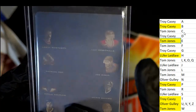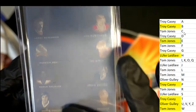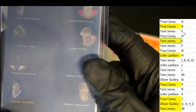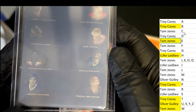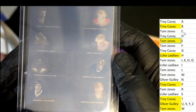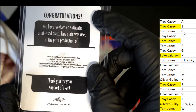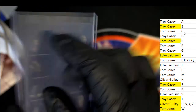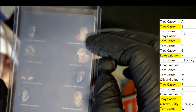Here we go. S. Luke has two S's. Three S's. Four S's. Luke is going to claim this thing. Oh, with five S's. Congratulations. Wow, what a swing. I was thinking it was going to be for TJ with R, and then all of a sudden, what a swing.